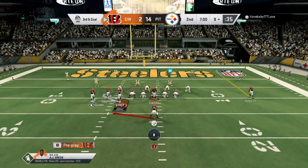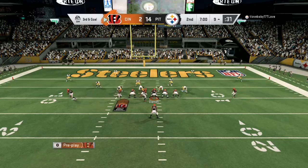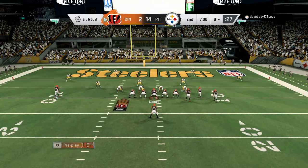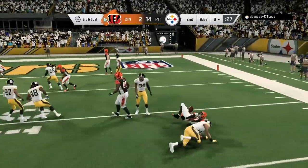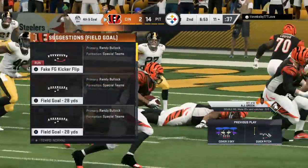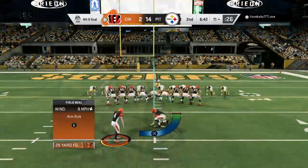An extra defensive back on the field here for 3rd and goal. Here's Mixon. And this play doesn't go anywhere. Backwards, losing yardage to the 11. That'll back him up 2 yards and also bring up 4th.